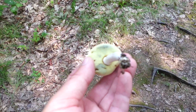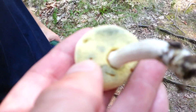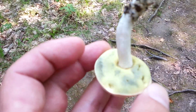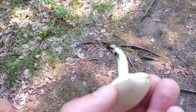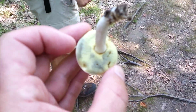Here's a nice, healthy bolete. Young, healthy. And look, if you rub the pores, they turn blue. That's a blue staining bolete. A lot of them do that. And this one's actually very tasty, if I recall. Except I'm not sure why nothing's coming in focus. Hold it further.